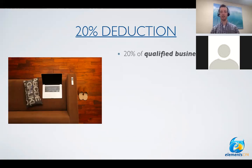And basically, in its simplest form, the deduction says take 20% of your qualified business income and subtract that from your tax return, which is pretty straightforward. This is one of the few types of deductions that you don't actually have to spend money to get, which is quite amazing, and it's a pretty big number as well. 20% is not small peanuts.